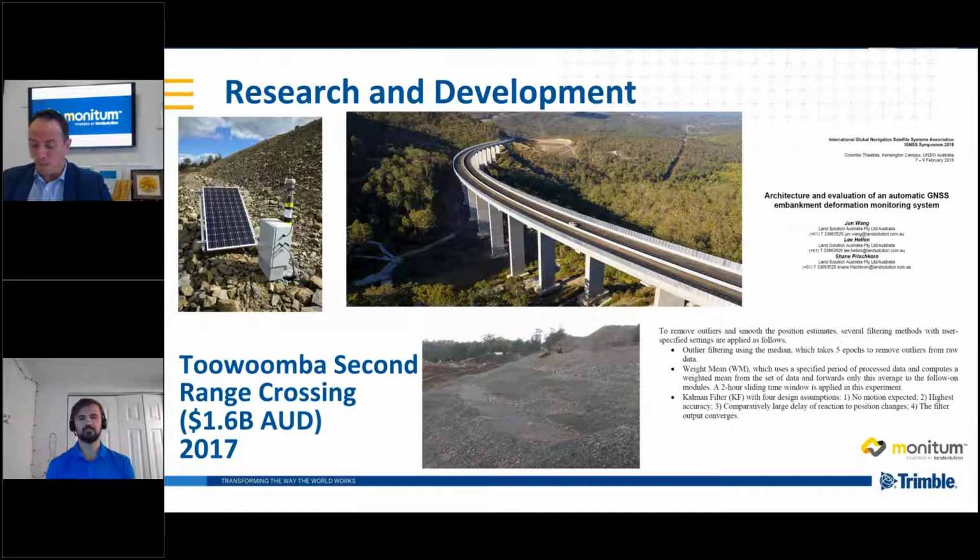So we did a little bit of research and development on this project, whereby we used the Net R9s, and we also used some advanced data filters, including weighted mean and Kalman filters, with some specialized design assumptions to come up with this near real-time alerting system, I suppose, which replicated this 5 millimeter precision the client was looking for.